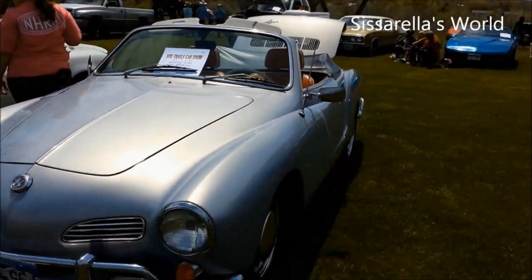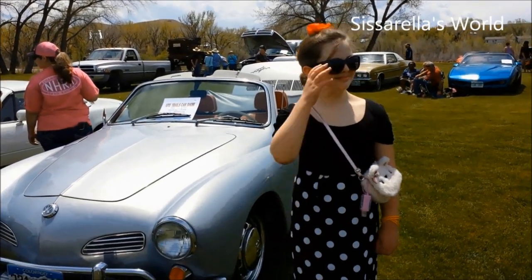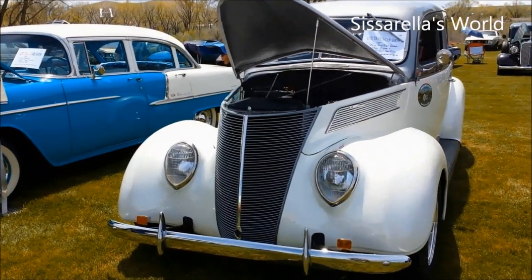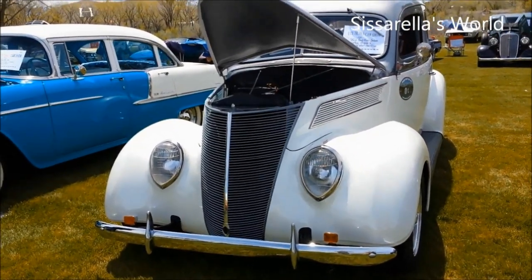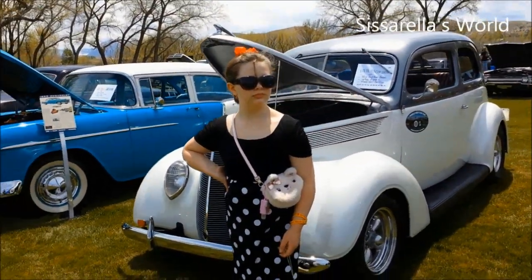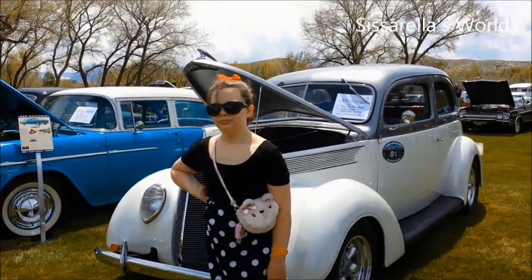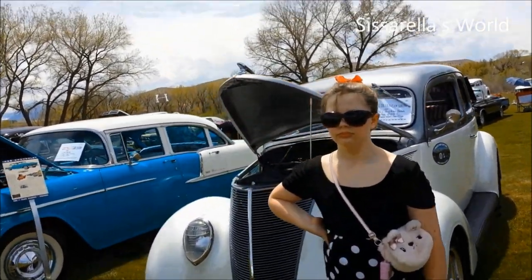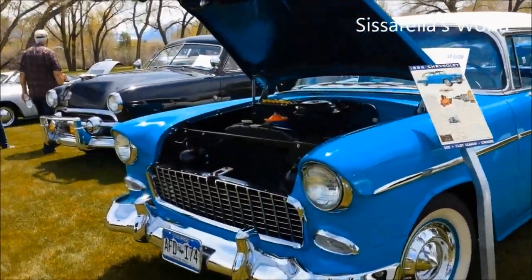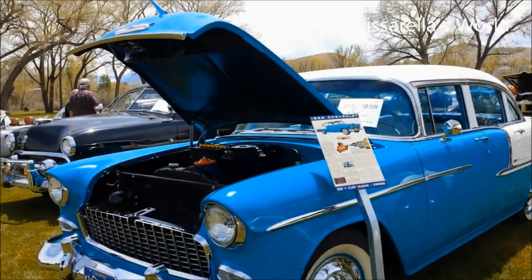69. Look at that, 69. It's a 69. In front of the Studebaker? Oh yeah, so that's Ford. A Ford Studebaker? Look at that. Pretty. Gorgeous. 37? What's this one? A 55. Look at that.